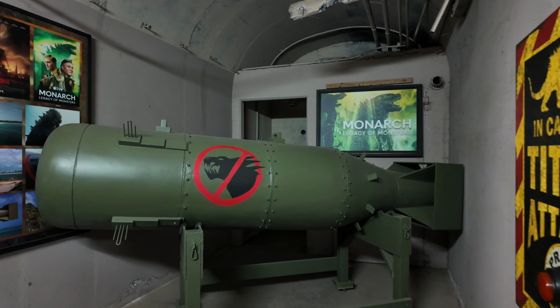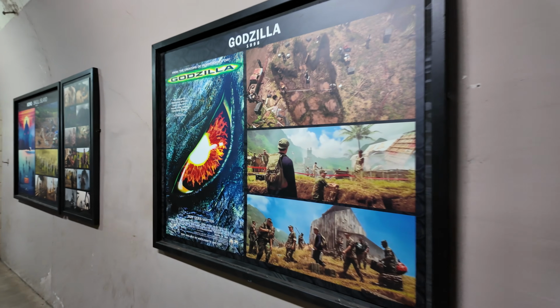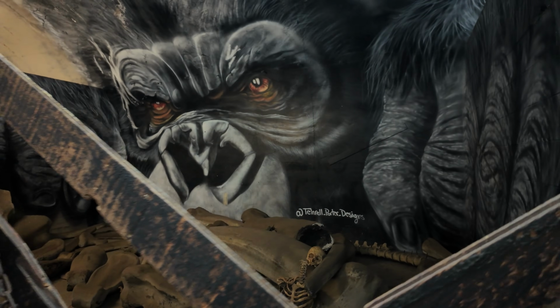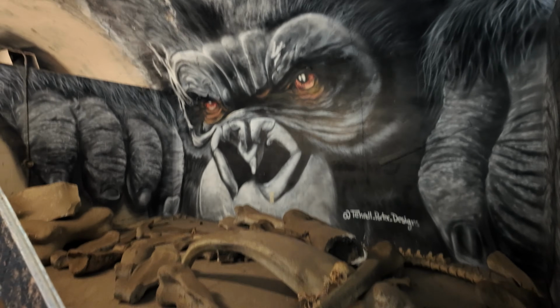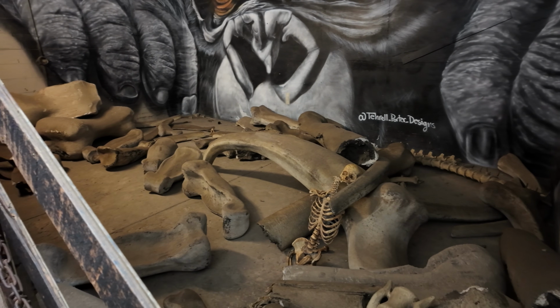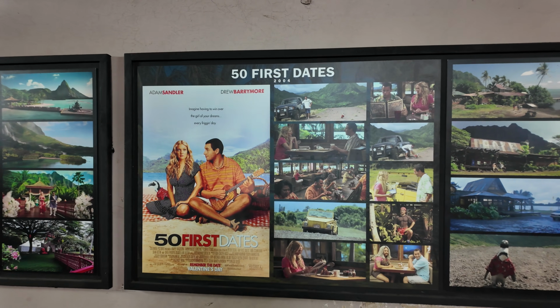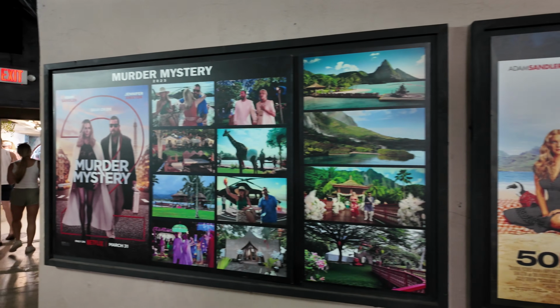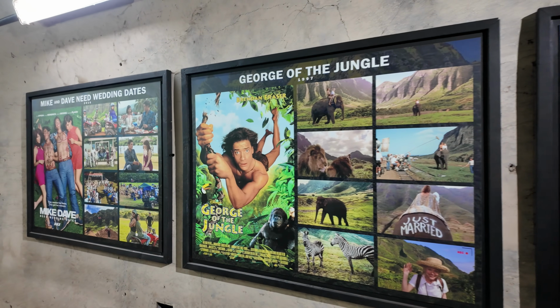There's a monster killer from Monarch. Godzilla. Kong. There's Kong. Skull Island. They filmed a scene in here, I guess, and kept it. So they use these rooms now for scenes. One of my favorites, 50 First Dates. Oh, Murder Mystery. The Jungle. It's such a ridiculous show.